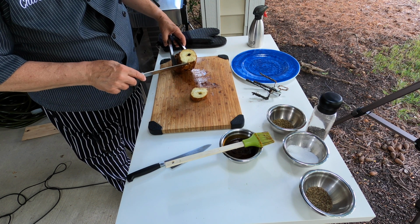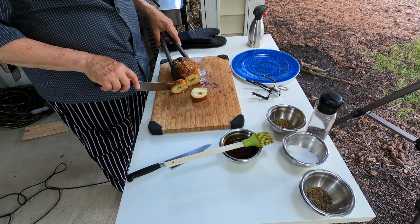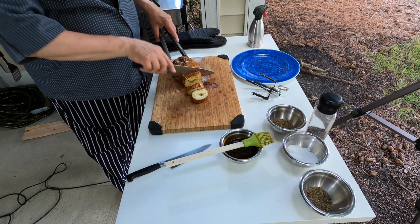Et voila. This is an aubergine rôti. This is a roasted eggplant that can be considered like a main dish.